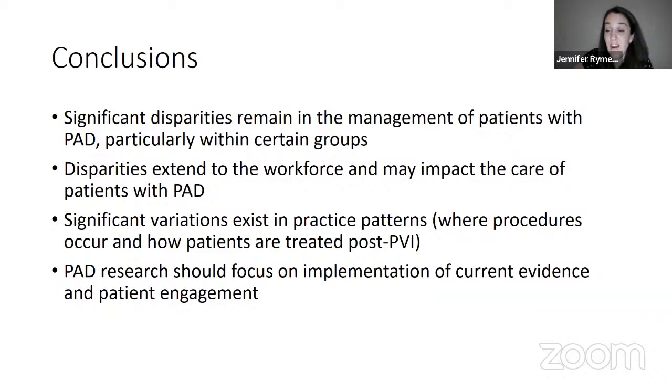We know that significant variations exist across the United States and even within local practice settings about where we perform procedures, what type of antiplatelet, antithrombotic therapy we give patients after PVI. And as I've mentioned, I think there's opportunities to increase our implementation focus and to increase research engagement, thinking about engaging patients at the site of where they live and work on a daily basis rather than having them come to large academic medical centers, which I think is really a model, particularly of the past.